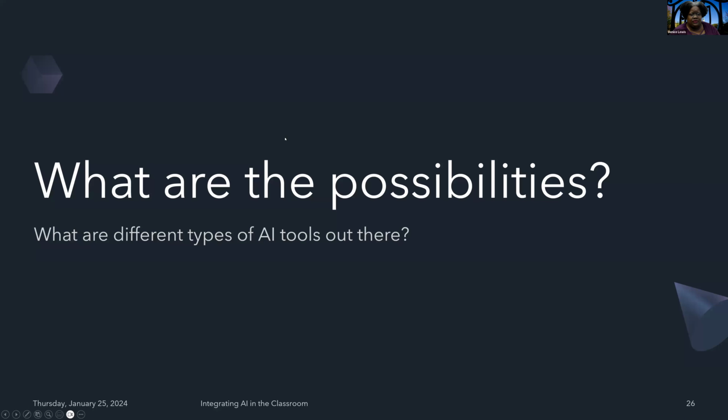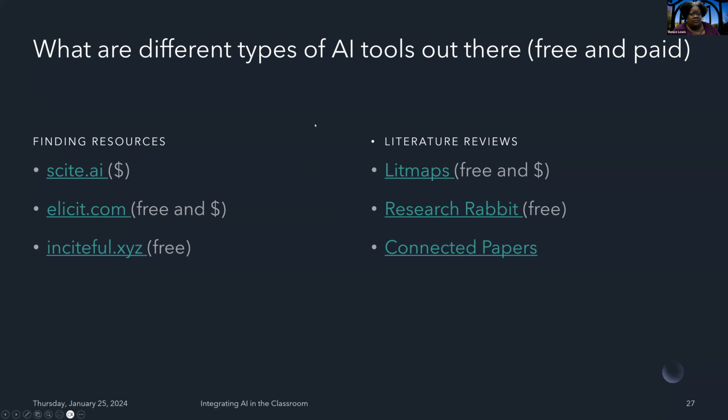But just to give you an idea of what different types of AI tools are out there, I did put together a list and indicate whether or not the tool is free or paid. There are some tools that you can use for free for a certain number of credits or a certain number of times every week or every month. And then which ones are fee-based. So for finding resources, I've always loved using Cite, Elicit, and Insightful.